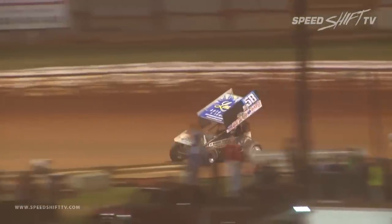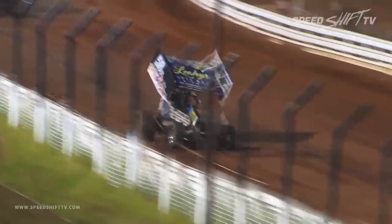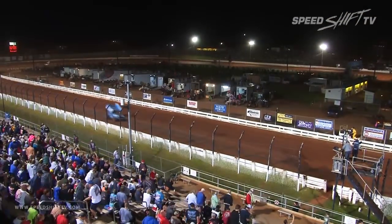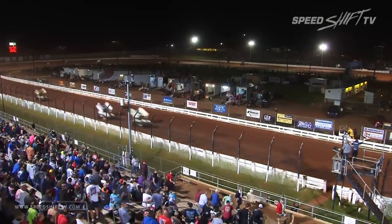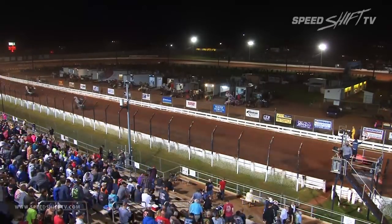Off of turn number 4, his first ever All-Star win, ending a winless start at the Grove of 6 years. Jim Siegel goes to victory lane in feature 2. Tony Stewart 2nd, and Dave Blaney comes home in 3rd. Kyle Larson charges from 20th to 6th.